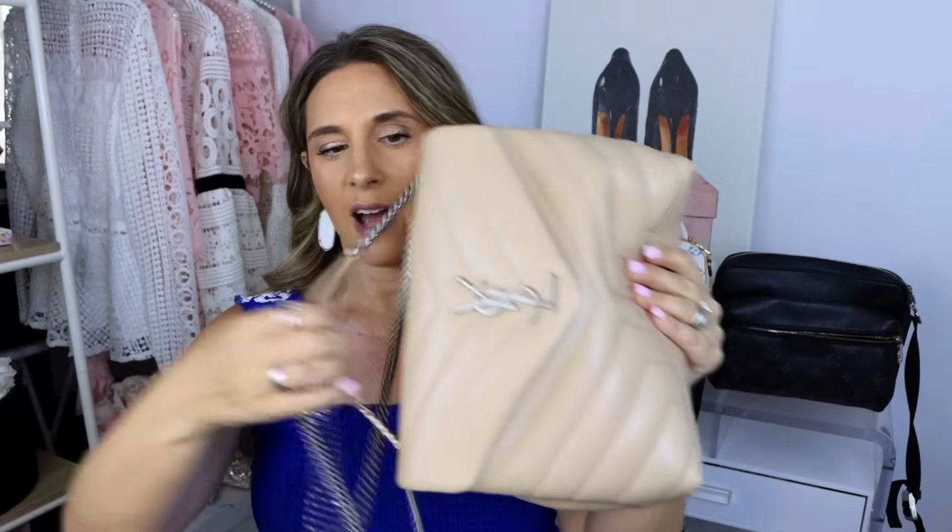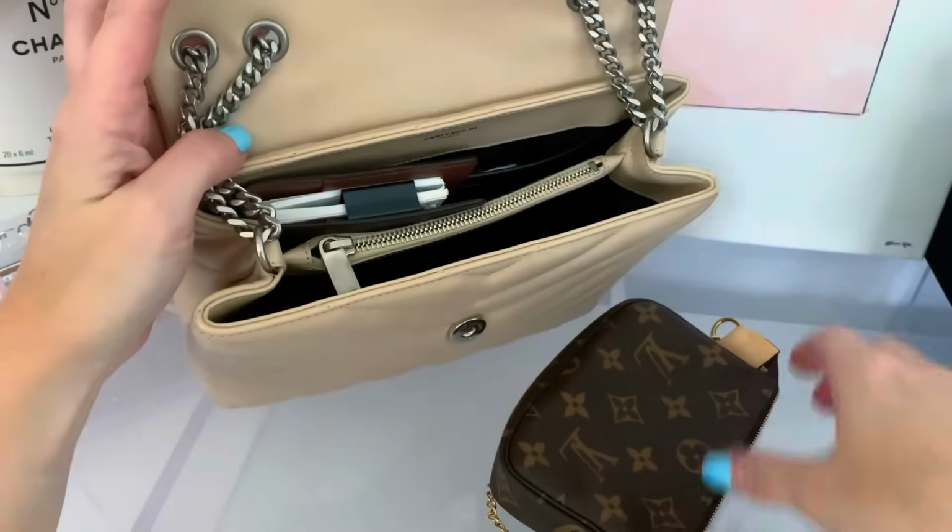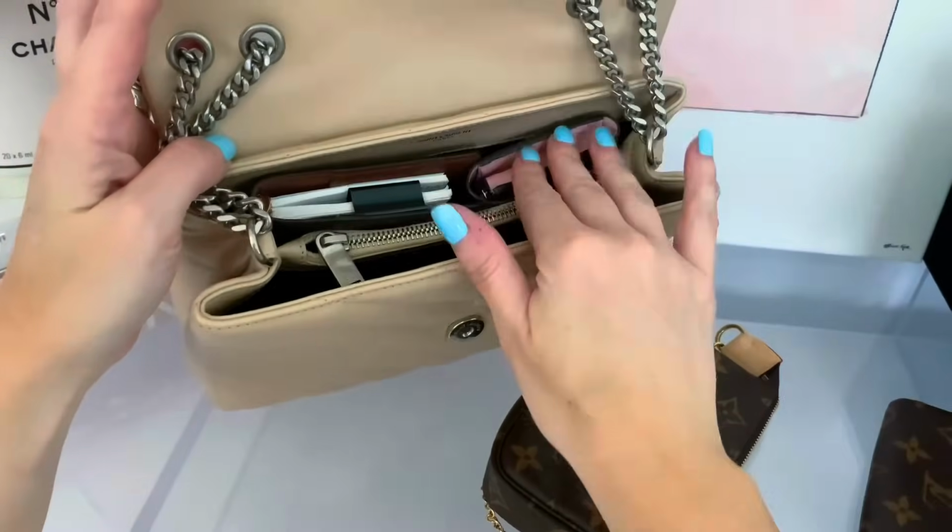I love that sound. You can wear this as a crossbody or a shoulder, but I normally wear it as a short shoulder. And then it opens and it does have 2 compartments and a little zip compartment here. This is a great bag. It definitely fits a good amount.